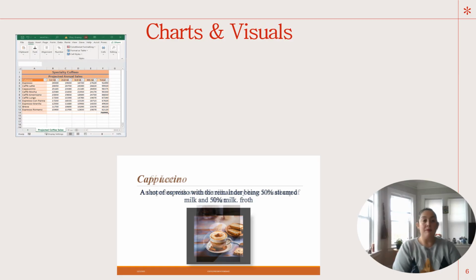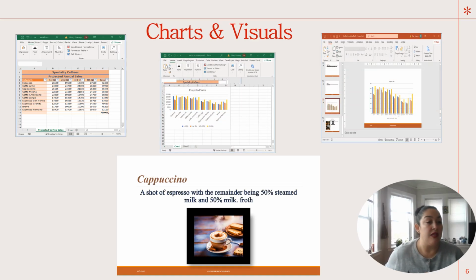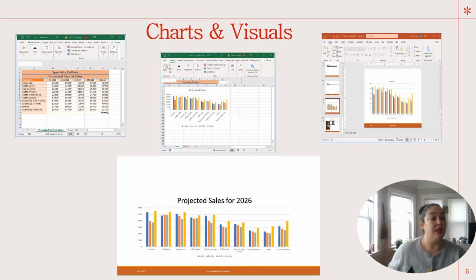For my second example, I'm showing how I use Excel and PowerPoint to turn raw numbers into visuals that actually make sense. I start with Excel working with data given, in this case, quarterly sales of all drinks served at Café Chicago. I can also use data for marketing results, inventory tracking, and customer engagement. Excel helps me organize, calculate, and analyze everything accurately.